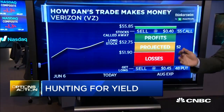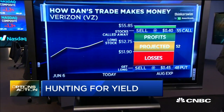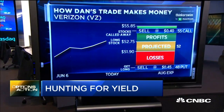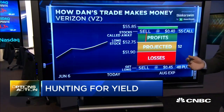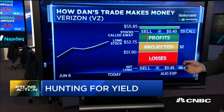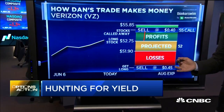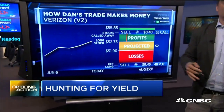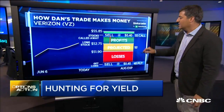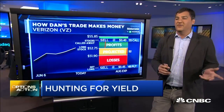What that really does is set up an 85-cent buffer to the downside, but it also gives me added yield in between the short strikes while I'm also long the stock. So I can make money right up to $55. On August expiration, my stock would be called away, but that would really be at $55.85 if you add back the premium that I received. That's up about 6% over 2 months. That's a pretty reasonable annualized yield, especially when you consider the dividend yield. And then on the downside, it gives me a buffer from 52.75 down to 51.95.